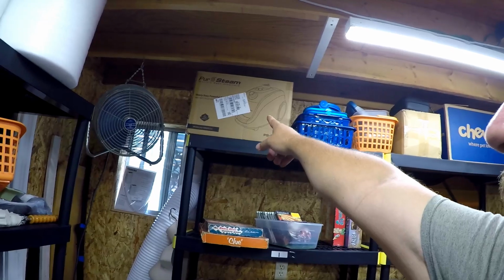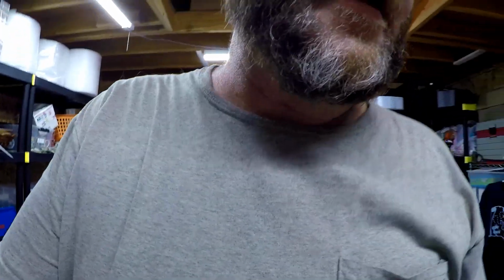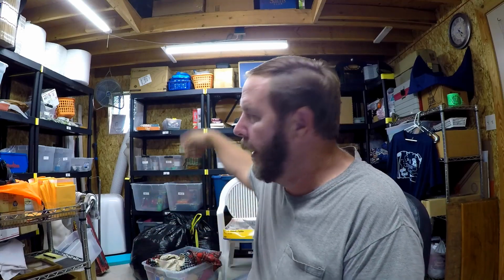Right up there is that Pure Stream steamer. I bought it. It's a new one because I picked up a whole bunch of new clothes, so that way I got a rack. What I do is I'll take these up there and hang them up on the rack, give them a quick steam, get the wrinkles out of them, take pictures of them, list them, post them, and my winter flannels will be starting to be listed and be ready for that winter time.